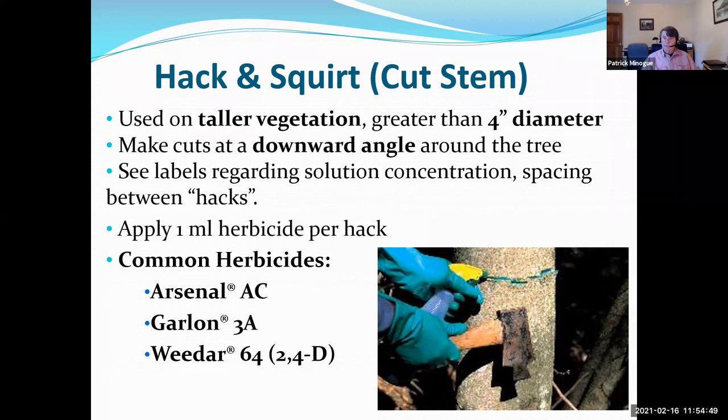What I like about this is that it uses very little herbicide. It's very inexpensive for the herbicide. The labor, though, is more significant. It's very labor intensive. That's why you don't want to do a stem that is very dense. There are other treatments that would be better.